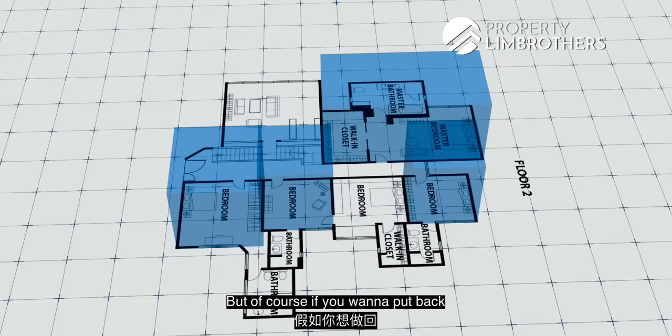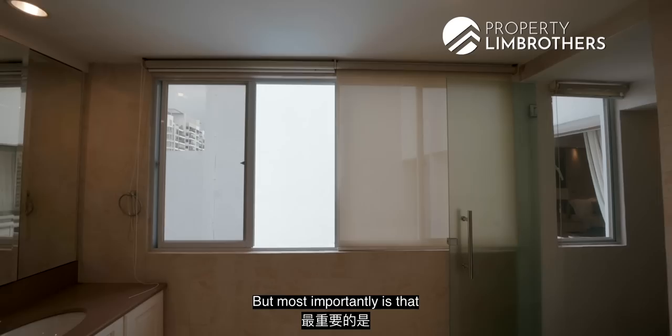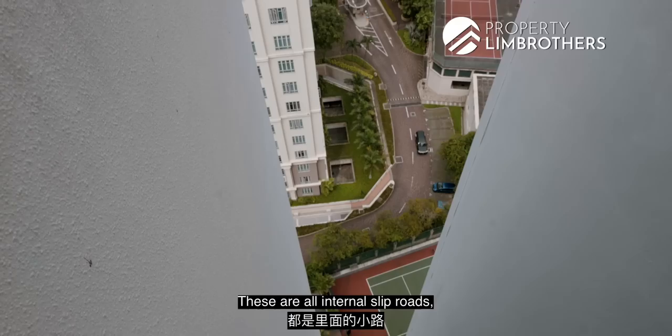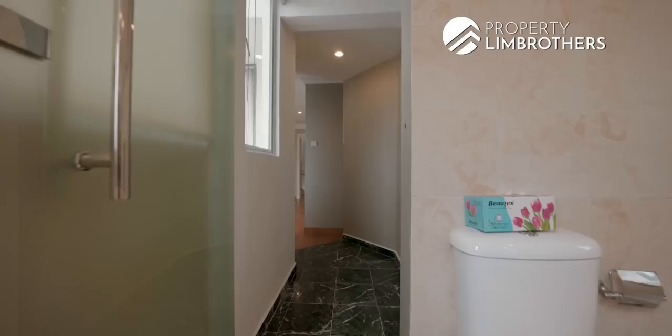You have this beautiful ensuite with a walkway. Now, this ensuite overlooks towards the Mount Sinai area, but most importantly is that it does not face any major roads. These are all internal slip roads, extremely quiet and serene. So you have a good size ensuite here with a standing shower. As you walk out, 4 panels of wardrobe system.